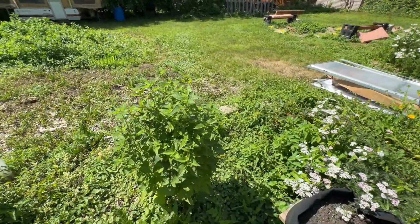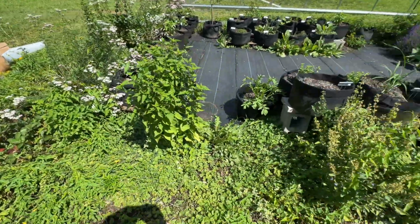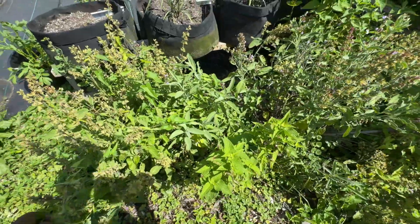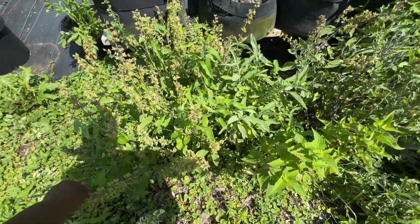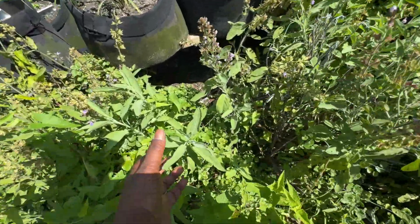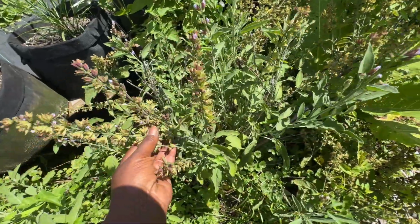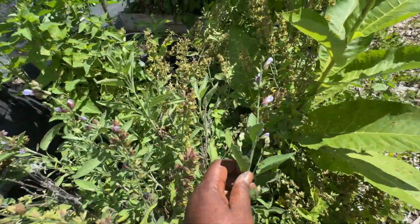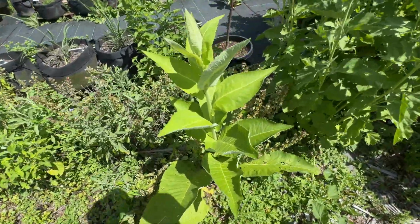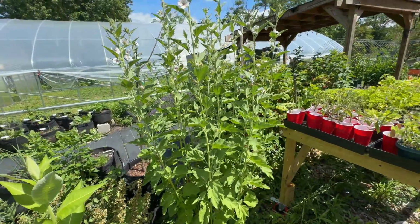This is anise hyssop, probably volunteer because I did not plant that there. And then I need to address some things over here, but we have lots of weeds growing. But sage. This is called salvia. The purple flowers are pretty spent, but new ones are coming on there. This is an Echinacea right here. And this is marshmallow.